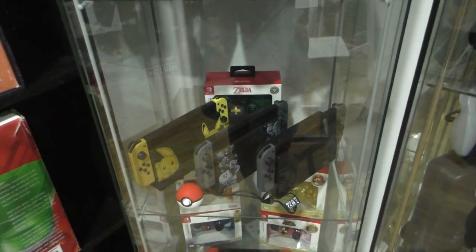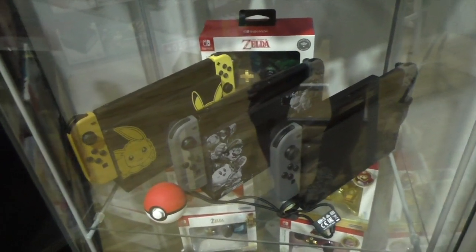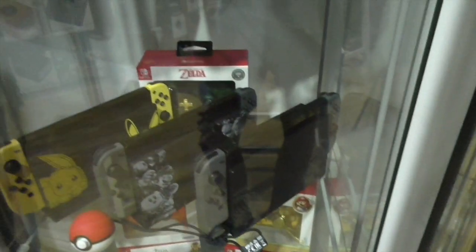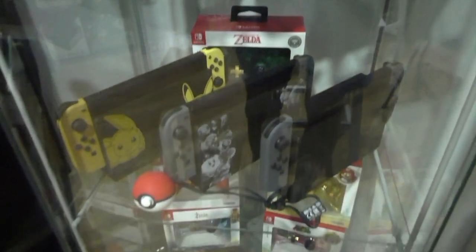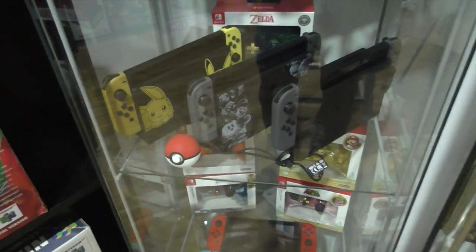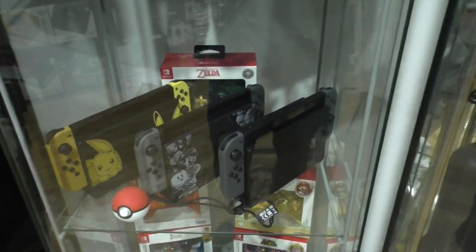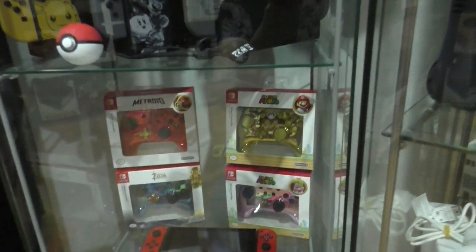Moving down to the Nintendo Switches. I have the three variants there, so the Pokemon one, the Smash one, it's hard to see, but the Diablo one too, with a special controller, a Zelda controller at the back that's just battery operated, and the Pokeball. I'm still missing, there's a fourth Nintendo Switch variant out there, which is the Monster Hunter one from Japan. I would love to add that to my collection, hopefully one day soon.